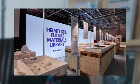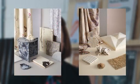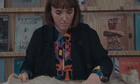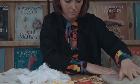In 2020, we launched the first dedicated Heimtextil Future Materials Library, aiming to showcase some of the most exciting material innovations from around the world. Here we were looking beyond aesthetic design and colour trends to explore the full textile value chain, delving into material composition and afterlife. This year's Future Materials Library has shifted to become a digital resource, bringing together radical designers and innovative manufacturers who are helping to turn the current linear system of production and consumption into a circular model.